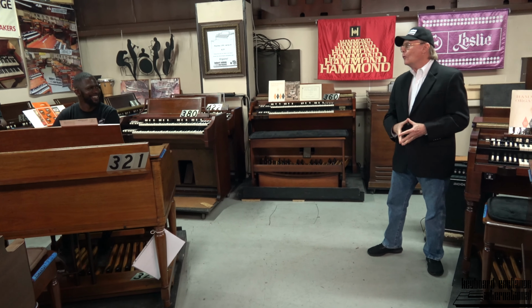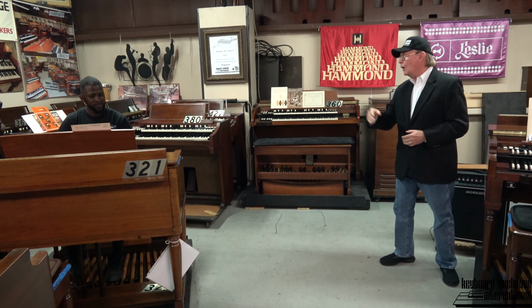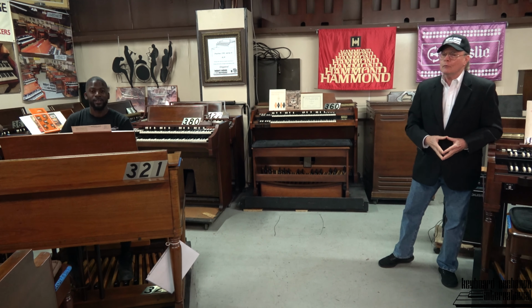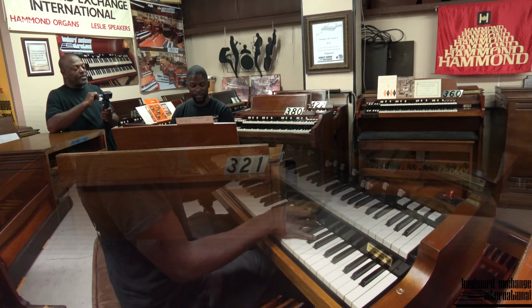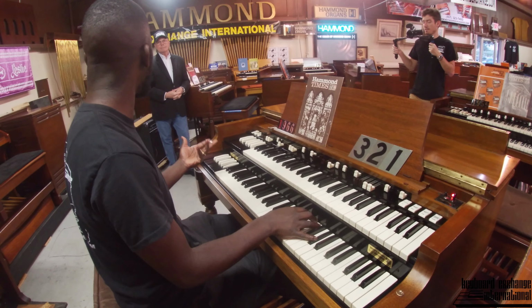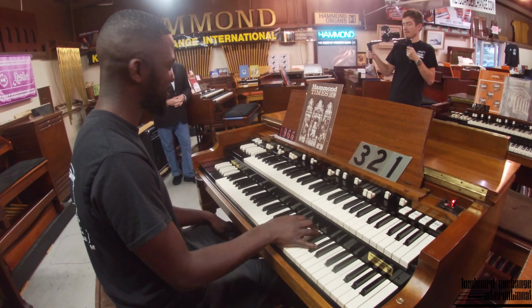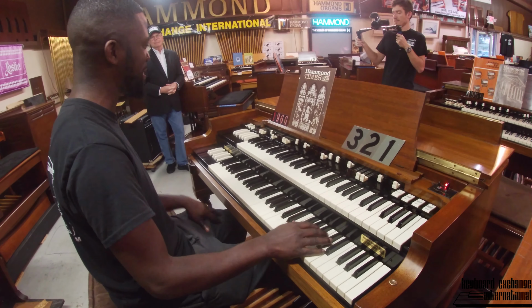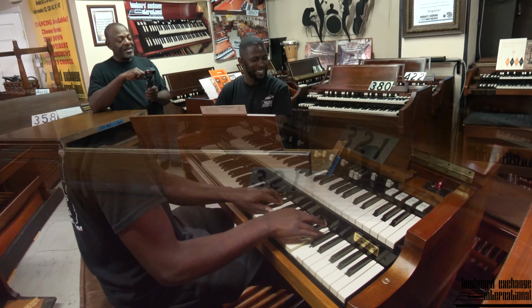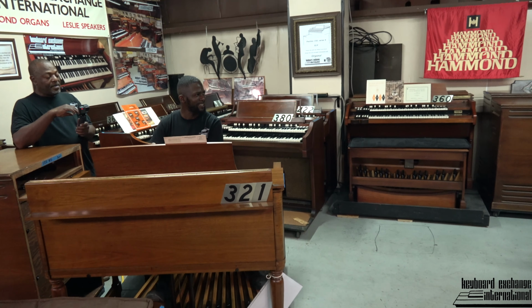Yes, sir. So tell the folks a little bit about this instrument and what you find appealing about it, if you would, please. Well, what's so special about this instrument in particular is this is the same year organ that I selected for my church. That says something right there. Anybody who's interested in this one, that's saying a whole lot. Same feel, same everything. You know, the color is a little different, but for the most part, it's the same exact organ, internally.